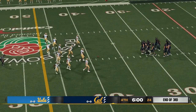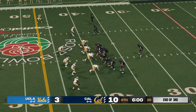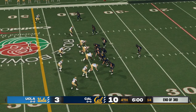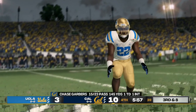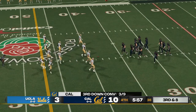Welcome back to the action as we resume play here in quarter number 4. Quick throw, incomplete, one of his receivers. Third and 8. Ball on their own 39.